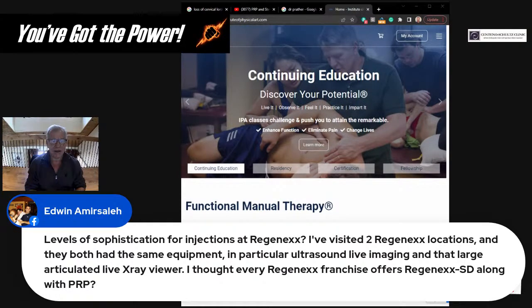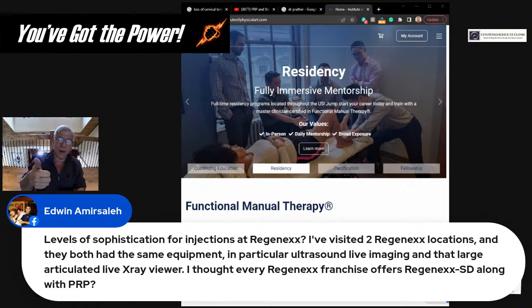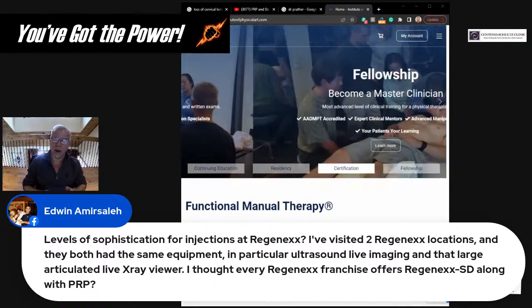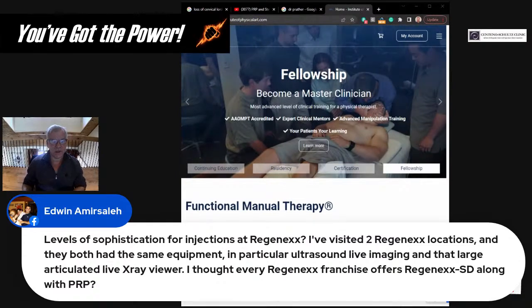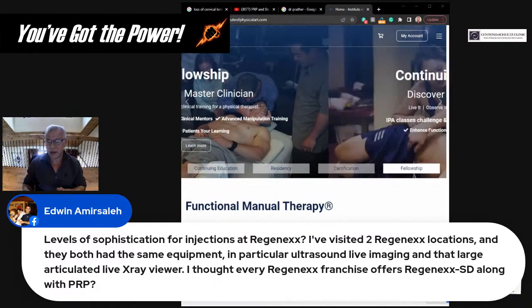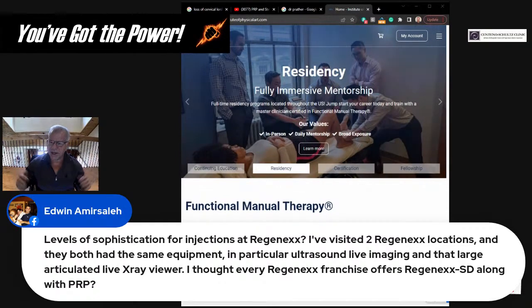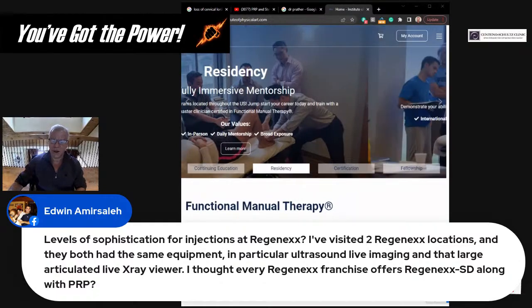But again, we're talking about what's injected, then how it's injected. What's injected is PRP or bone marrow. How it's injected, however, varies quite largely. Now, at Regenix clinics that are operating at a high level at a specific joint and area, there's going to be less of a difference between those clinics. But if we're talking about the average clinic that would claim to do PRP, for example, again, big difference. So I need to know more specifics there.